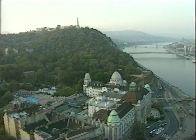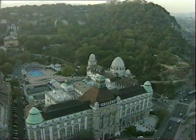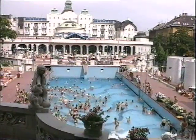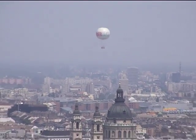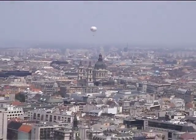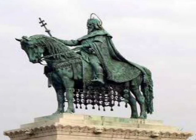Alongside Gellert Hill, named after the 11th century Bishop Gellert thrown into the Danube by a mob opposed to Christianity, is the Gellert Hotel. Inside the hotel are authentic Turkish baths, established during the Turkish occupation of Budapest. The magnificent St. Stephen's Basilica, where construction began in 1851 and finished in 1905, contains the mummified right hand of King Stephen in the Chapel of the Holy Right Hand.